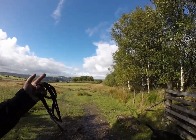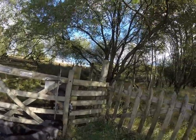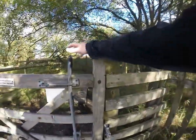So just walk diagonally straight across this field and to the next gate and into the next bit of woodland.